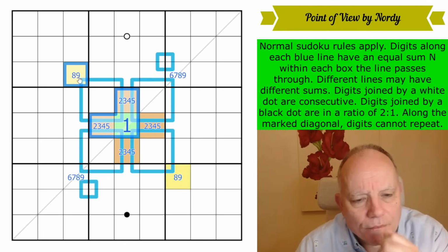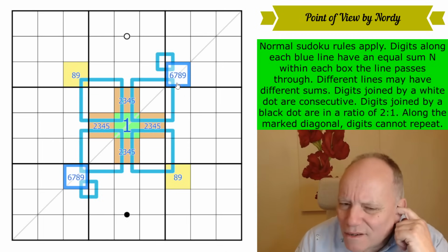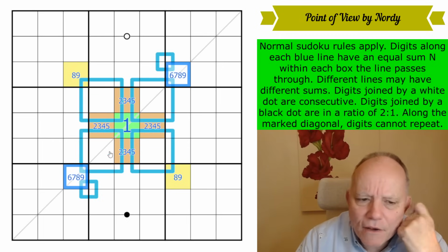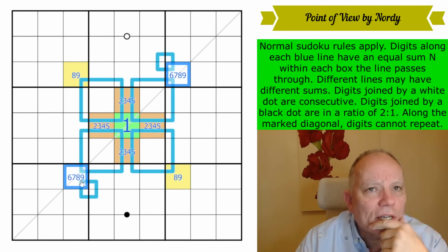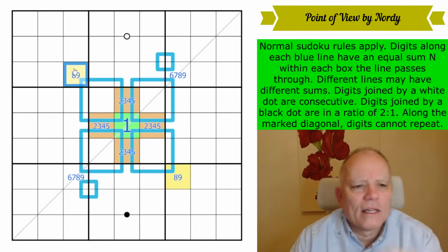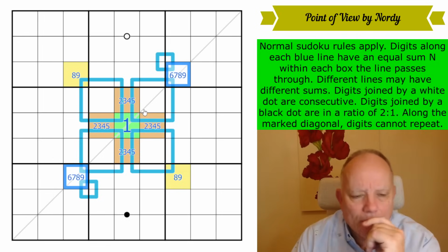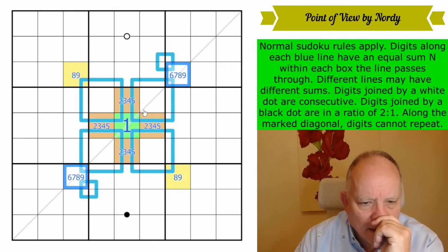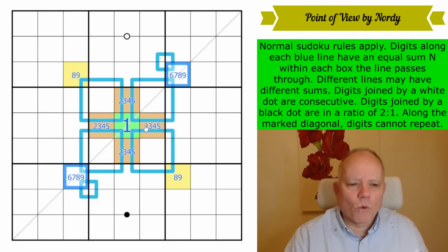Yes, because we are either going to have a 9 and a 7 here, or a 9 and a 6. Two 9s is 18, plus 8 and 6. That's one possibility. But I don't know if that works. It doesn't work.